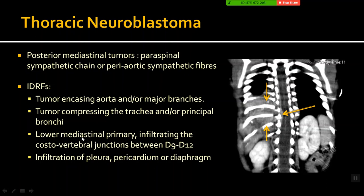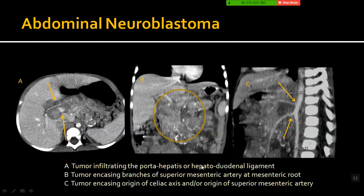But there is one important factor that I keep talking about: tumor infiltration of the costovertebral junction between D9 to D12. This is important because of the artery of Adamkiewicz, which comes from the aorta and supplies the radicular artery to the spinal cord. So if the tumor is here, while excising it, you could accidentally cause injury to the spinal cord, and that's why this is one additional IDRF that you can remember for thoracic neuroblastoma. Otherwise, it is the major vessels and so on, and pleura, pericardium, and diaphragm.